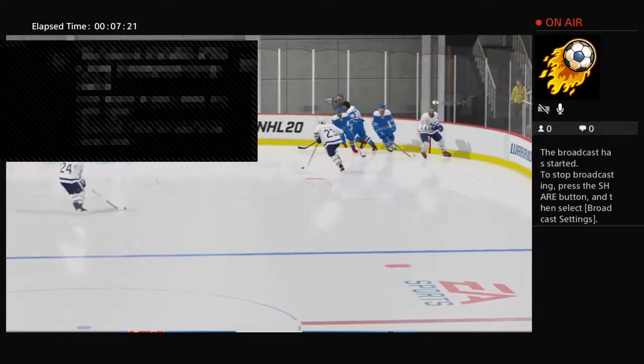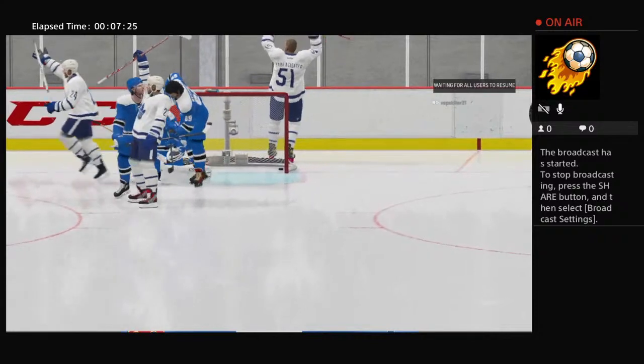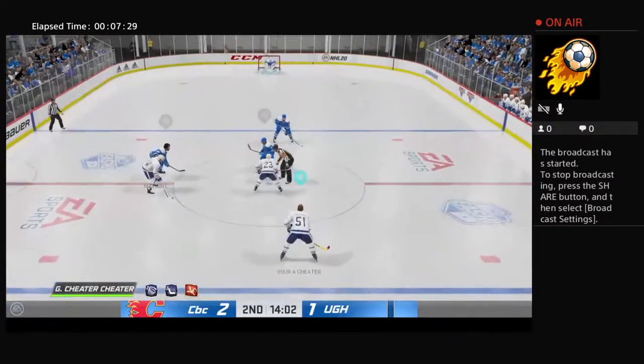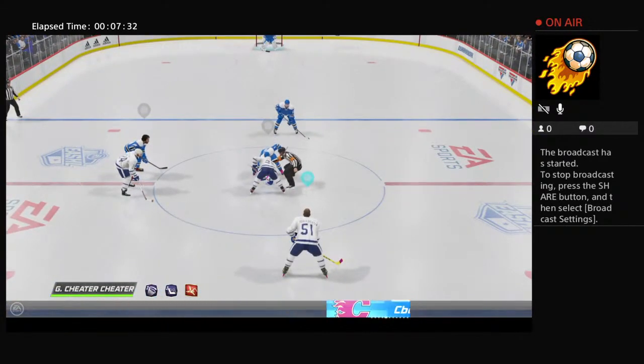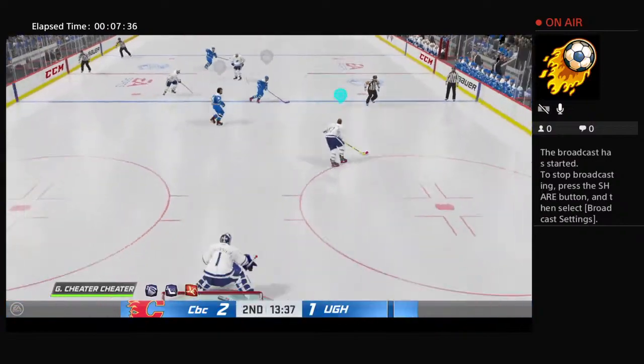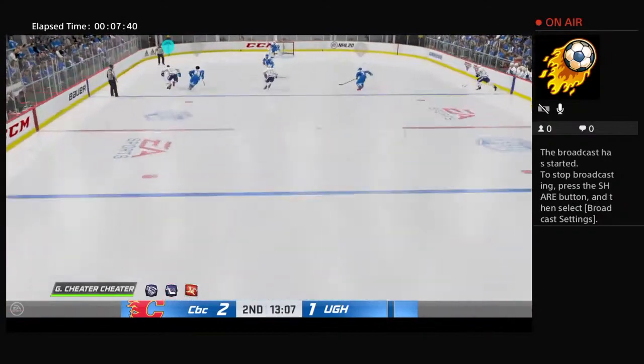Well, this is like a practice drill here, James. He's so open in the high slot. The pass is on the shooting spot, and he just hammers it home. Peterborough's given themselves control of this game now with a one-goal lead in the second. They'd like to get another before they go in for the second intermission. You'd love at least a couple-goal lead going into period three.